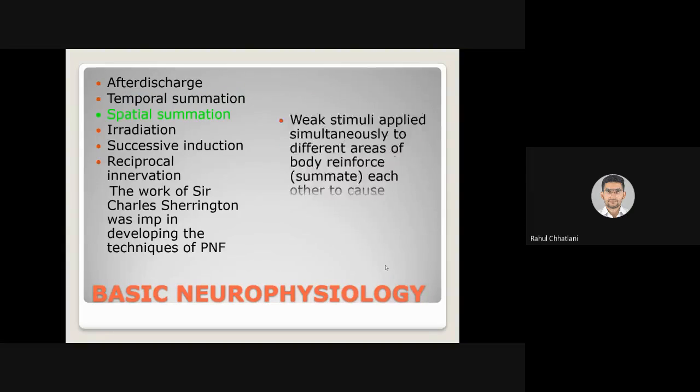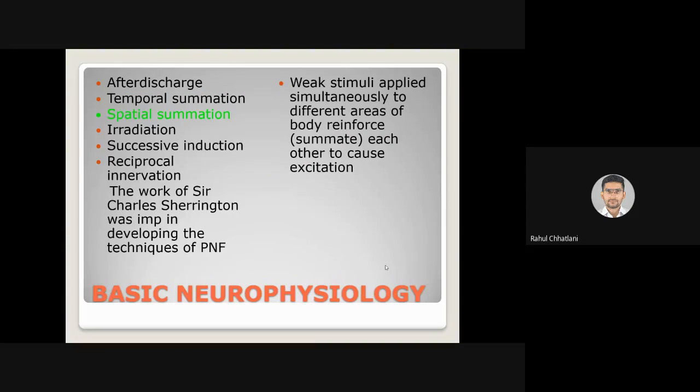Coming to spatial, that is related to space. Weak stimuli applied simultaneously to different areas of the body reinforce or summate each other to cause excitation. Giving two sub-threshold stimuli, that is, stimuli below the level that can excite, at two different places at the same time will also give a summation effect, and there will be a reaction, that is, there will be a response.